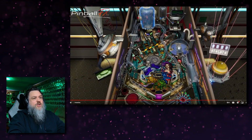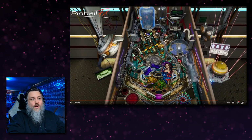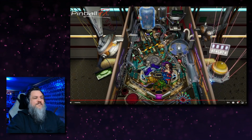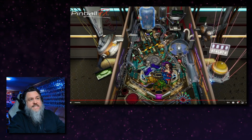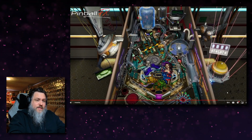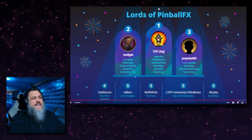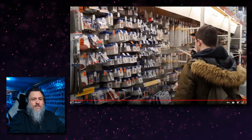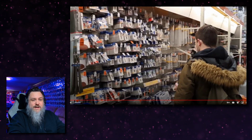And then they were talking about how all the other legacy tables, the core tables, will be coming over to Pinball FX and upgraded with at least ray tracing implemented. So we'll have to see if there's any sort of noticeable, significant difference between the tables that way. And then that was pretty much it. There was this Ask Echo section here where they're mentioning that they're going to build their own VR cabinet. So they were at the hardware store.